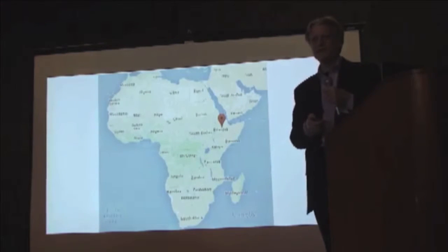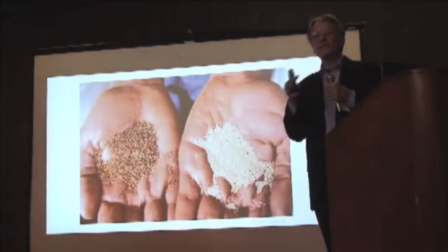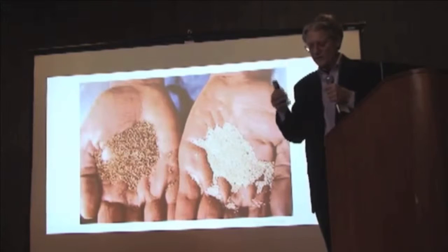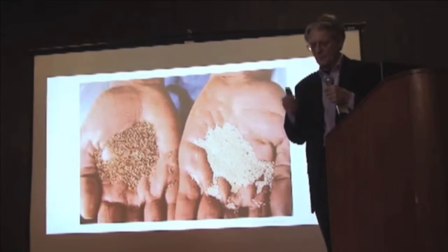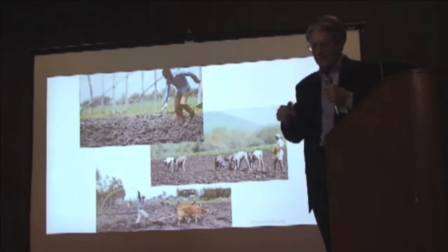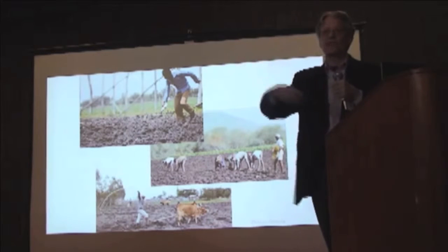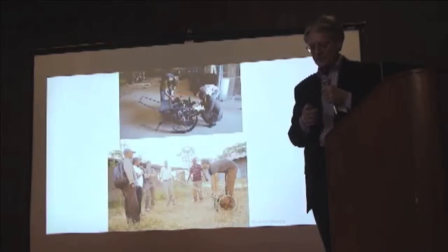Ethiopia is on the east coast of Africa, and the only thing that grows well in their clay soil is this teff seed. It's very, very fine, like dust. It blows away. The way people plant it now is pouring it out of bottles or just throwing it out of their bags, and it's very difficult. And a lot of it doesn't germinate, or birds eat it.